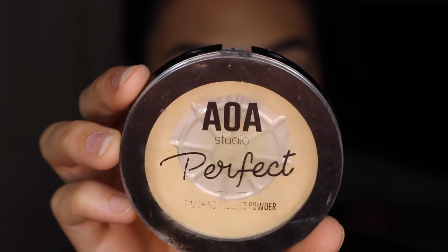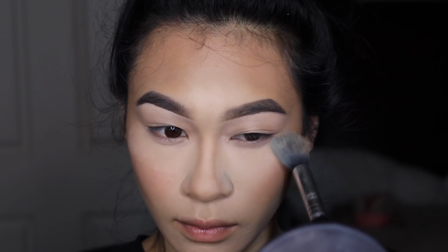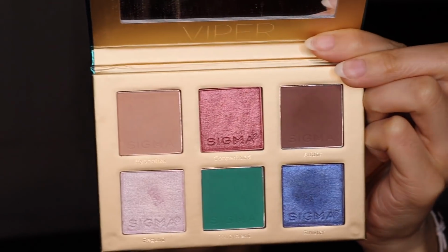And I wasn't going to set my face either, but I decided, you know what, let's just do it. Let's go for an all matte face. So I went in with my ShopMissA banana powder, and I just pressed that into my skin, and I kind of left a little bit on my face to bake.